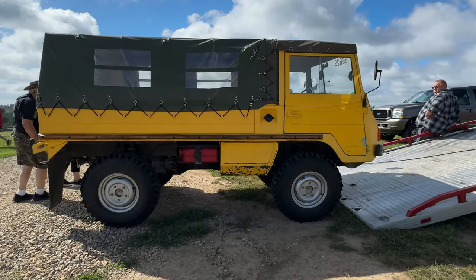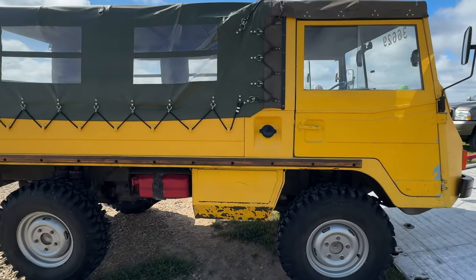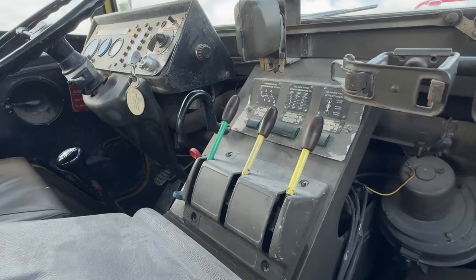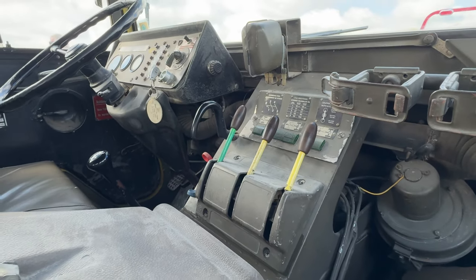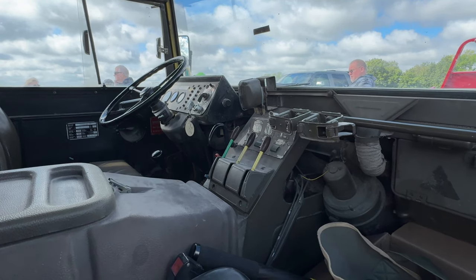It has portal axles. It has lockers front, center, and rear. They are hydraulic. The lockers are activated by these levers on the center of the dashboard, and you can throw them at any time at any speed, so you do not have to stop to activate your lockers.